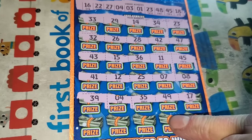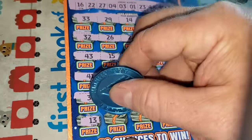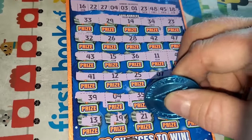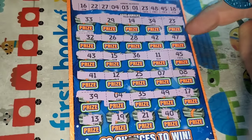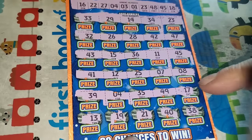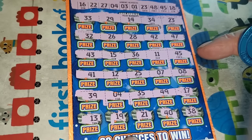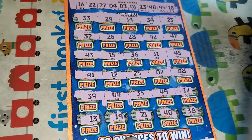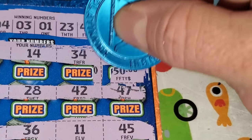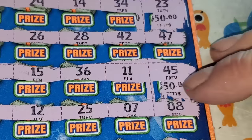I'm guessing we'll probably have two more matches down here. 13, 19, 21, 40, or it could be 50, 50, and 100 is what it would probably be. Yeah, so I'm guessing 50, 50, 100 on the other one. What was it, 4? So we got 50 plus 50 is 100 plus. Oh, what am I?